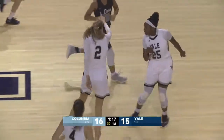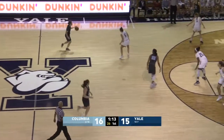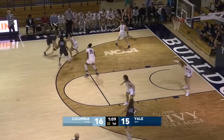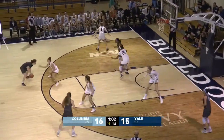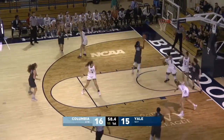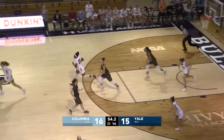Speaking of which, Camilla Emsbo gets on the score sheet with her mid-range jump make. Bulldogs just within one right now, 16-15. Just over a minute to play. Inside out right now for the Lions, Markham. Crossover dribble, pass underneath the basket. Good look, but too strong from Kennedy.